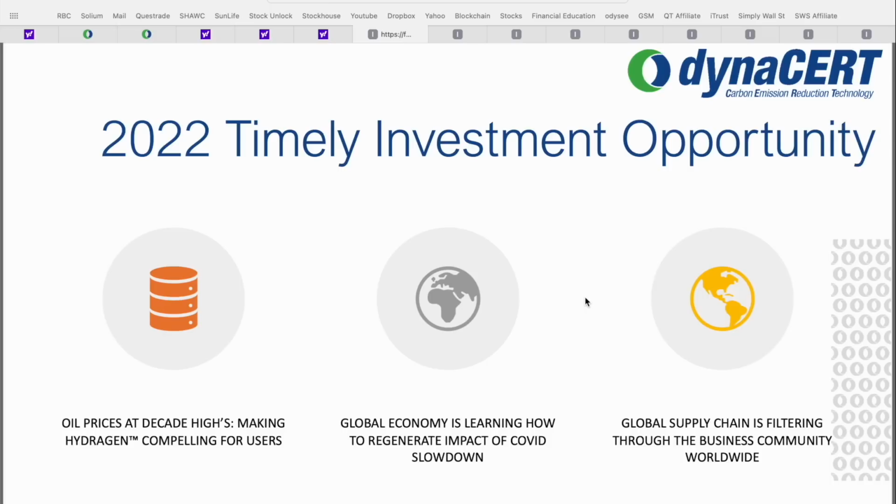So what that means is because this is a fuel saving or fuel efficient technology, companies are really looking for ways to reduce their overall fuel costs because the price of oil is so high, and that's having a direct impact on their overhead or the cost it takes to run their various different fleets.